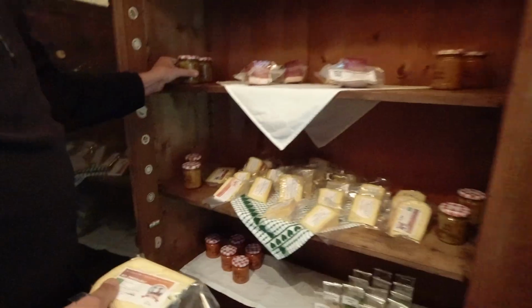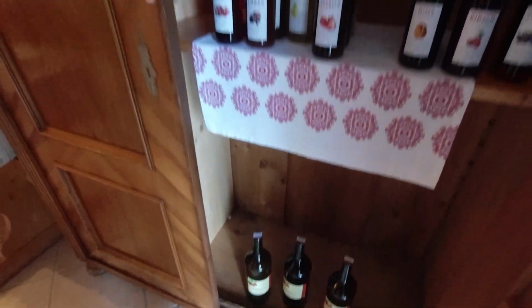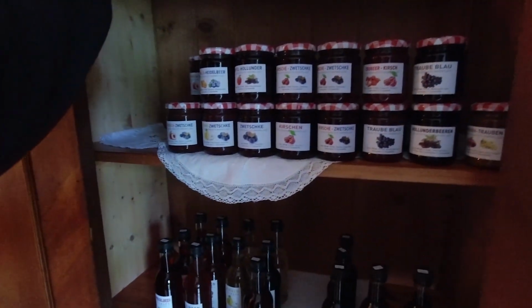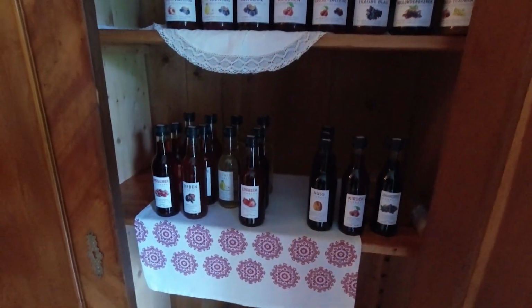And there's all different sorts of cheeses. And is there wine down the bottom? It's some sort of nectar. It might be the juice. Mark's checking out if there's even more. Das ist alles. Okay.